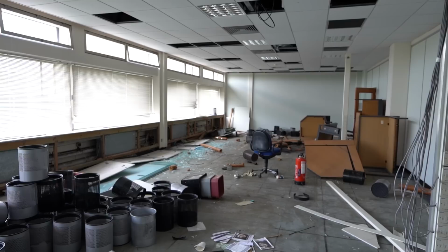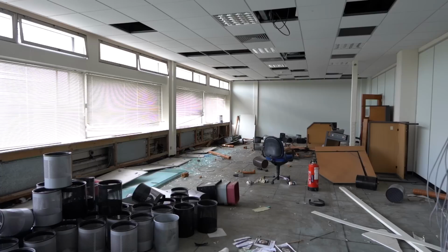So this is how all the rooms look like here. So I think we're going to skip these and go straight forward to the most interesting parts. Otherwise we're just going to see a large shithole.